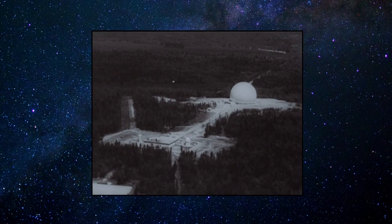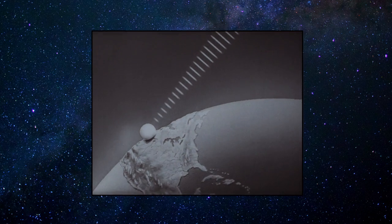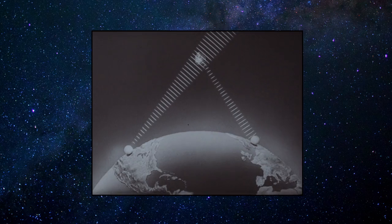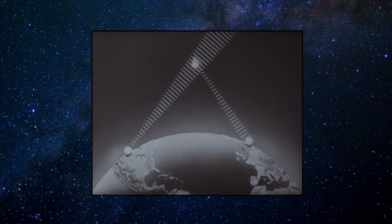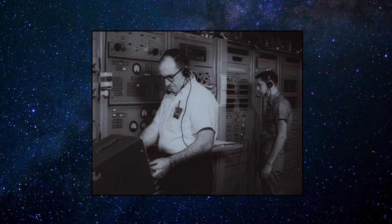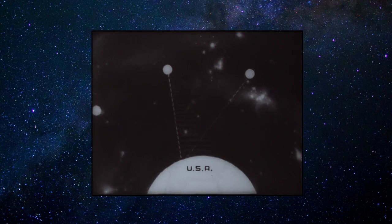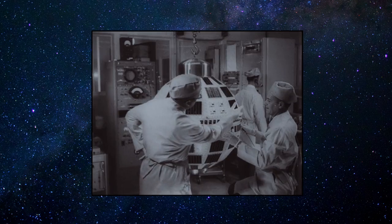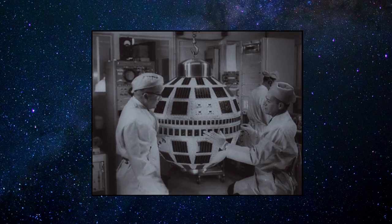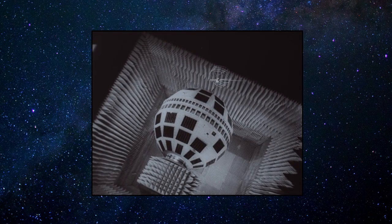From a ground station nestled in the mountains at Andover, Maine, a signal is sent to a speeding satellite, an historic feat that could reshape man's future. That satellite, of course, is the Telstar. 170 pounds of messages and computer data, all can be handled by the orbiting device.